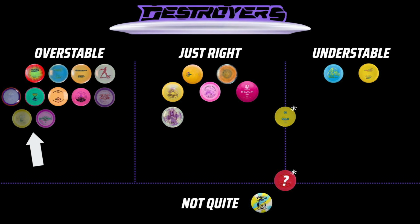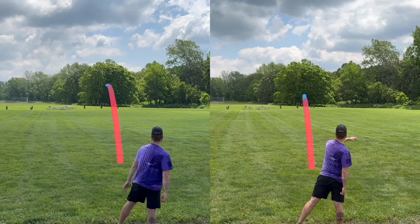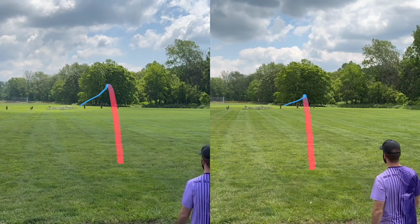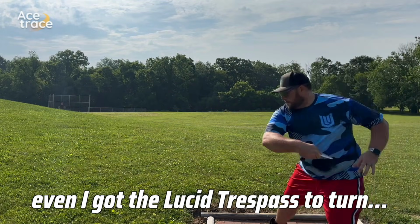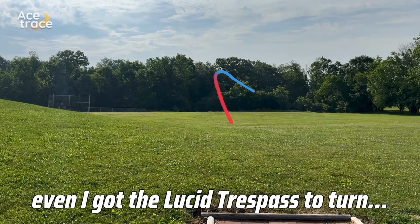And this is a great time for me to remind you all that we do not intend for these tests to be definitive. These are simply how these discs flew for this thrower, Josh, on this particular day in these somewhat windy conditions. As many of you likely already know, discs vary a lot, from run to run, plastic to plastic, weight to weight, and person to person.